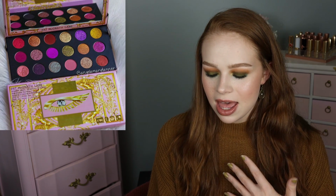I just think that this is super beautiful. I love the colors in here. I love the textures. This is the first Pat McGrath release that I've been extremely tempted by. Ugh, I love it. I love it so much. I love the pops of pink and purple and green. I'm just gonna try and not think about that one.